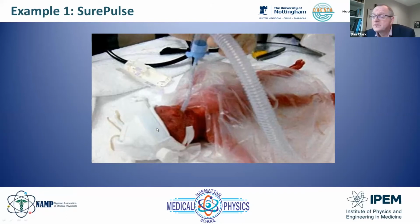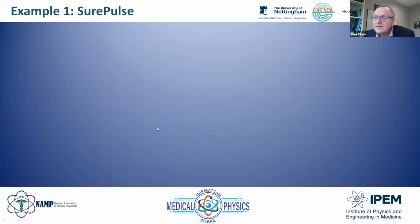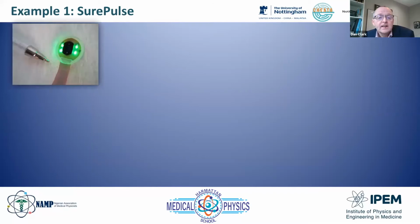So the clinical teams asked us as engineers if we could do something to help them. And of course we could. So what we ended up doing was building quite a simple solution. We started with just a little green light, LED light, and a detector. And we shine that green light into the baby's skin. And as Liz mentioned previously, the light that reflects back out is affected by the pulse of the blood.